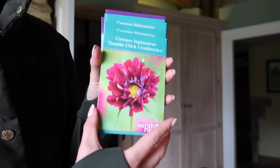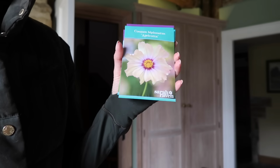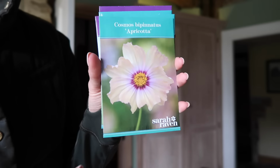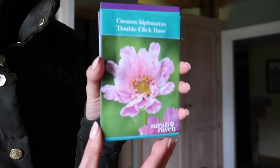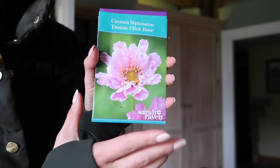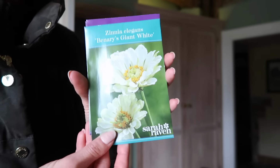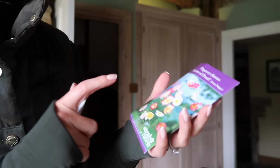Cosmos are so fun to grow because the more you pick them, the more they grow back, and we love these dark colours. This is another type of cosmos. I just thought the colours in here are really pretty. Apricot. This one's called a double click, and it's just very feathery with the types of petals. A zinnia. Zinnias grow really well in our garden, and I like the light colours. They're also really good in cut flower displays.